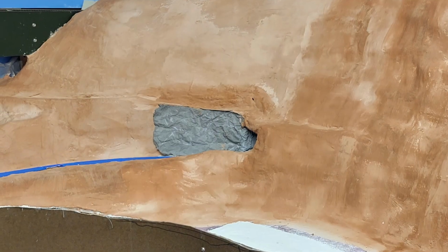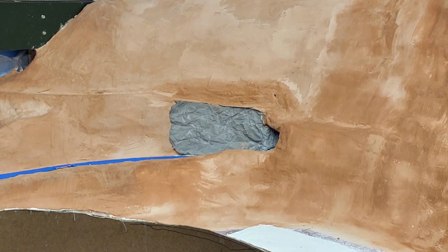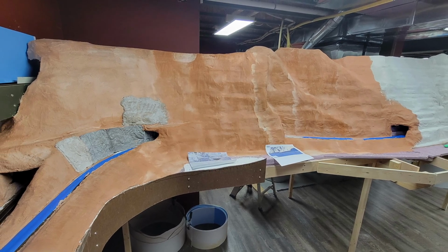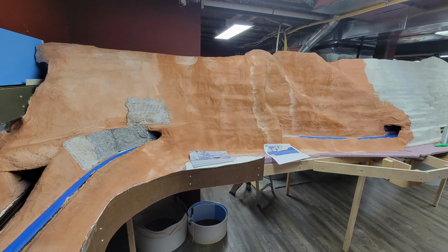A couple days later, the rock wall with the reworked area looked like this. Over the next 3 days, I continued painting brown hydrocal over the plaster cloth, plus added a few more rock castings at the south end. This is how the canyon looks now.